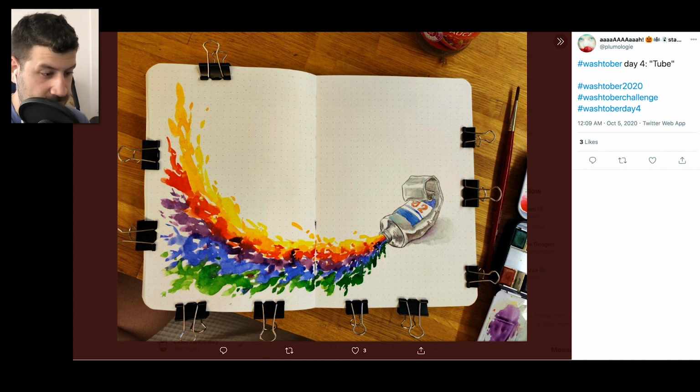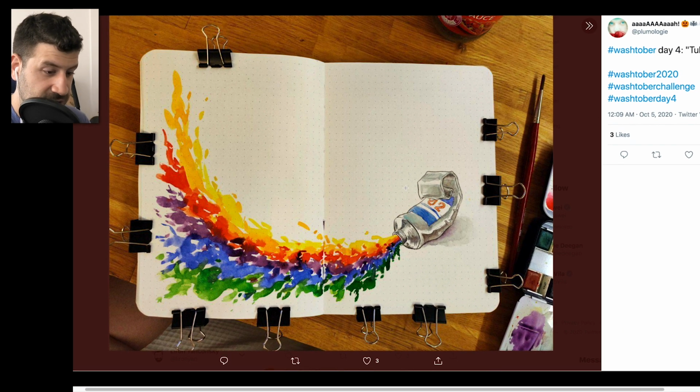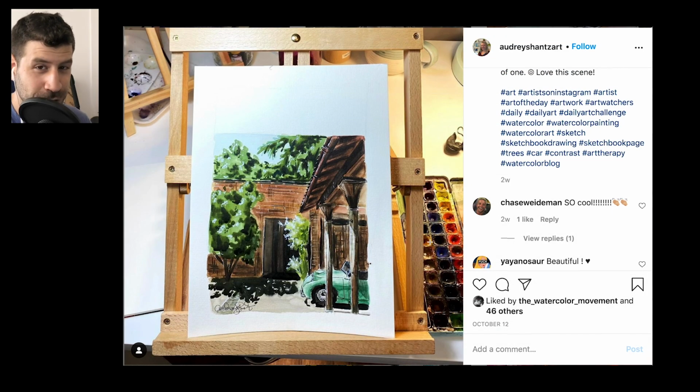And this is just beautiful. It's so nice, such an interesting composition, very beautiful illustrative quality to it, that I'm really impressed by. And the way this tube is portrayed and all the colors splattering out, just really nice. We're gonna go rather quickly because there are a lot of them. I think like 50 or so.